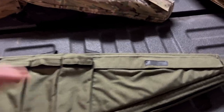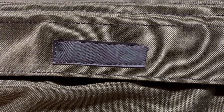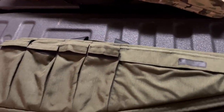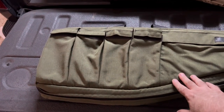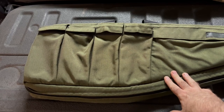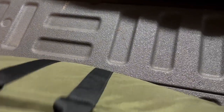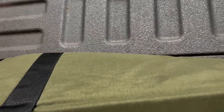I do wish that they still made, there's the original logo, by the way. It's changed a little. I do wish that they still made it in OD green. The site says they have it, but it's not an option. So I wish they would update that, either bring it back or don't put it on the website. Anyway, there's some changes over the years.